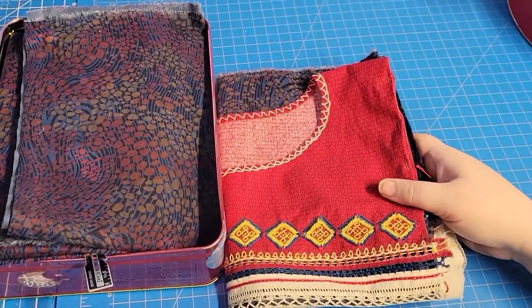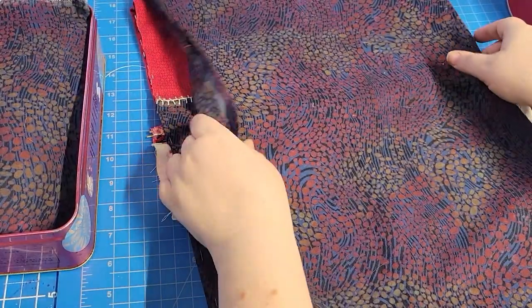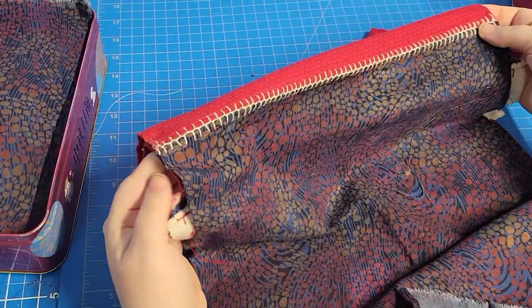Now that the embroidery is all done, I've also joined together my front and back panels to my neck panel. So I've just done that with a joining blanket stitch.